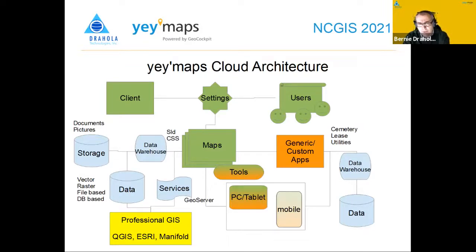Every map has a set of tools. You can assign tools individually to each map, and the tools are enhancing your mapping capabilities, so to speak. And there's already a nice set of tools available. But even if that is not enough for the task you have to fulfill, you can fall back to one of our generic products, basically off-the-shelf products for cemetery management or lease management, utilities, and many more to come, hopefully.